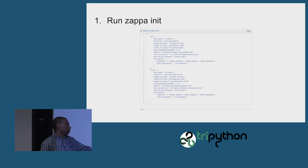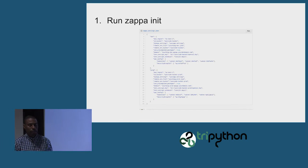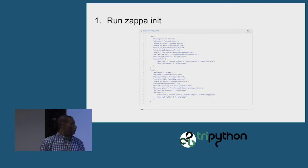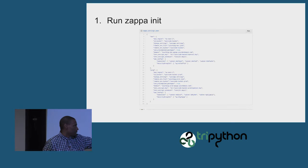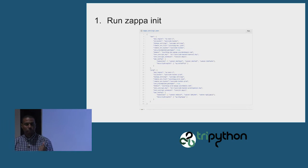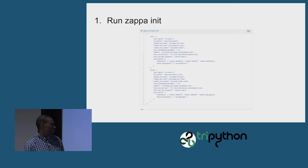And then you'd also input your VPC settings here. These would be the private subnets, not the public ones. You'll get different results if you put the public ones. And the security group ID.